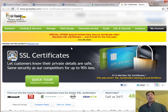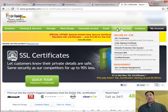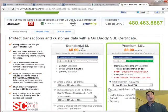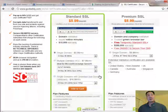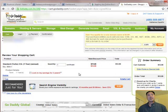Okay, so once you get on here, I'm just going to log in real quick using my account. Once you get here, you want to go under SSL and Security and SSL Certificates. And you're just going to want to purchase the standard SSL. Okay, so single domain. Just going to get it for 12 months. I'm going to add it to cart. Okay, so as you can see here, it's just 13 bucks.